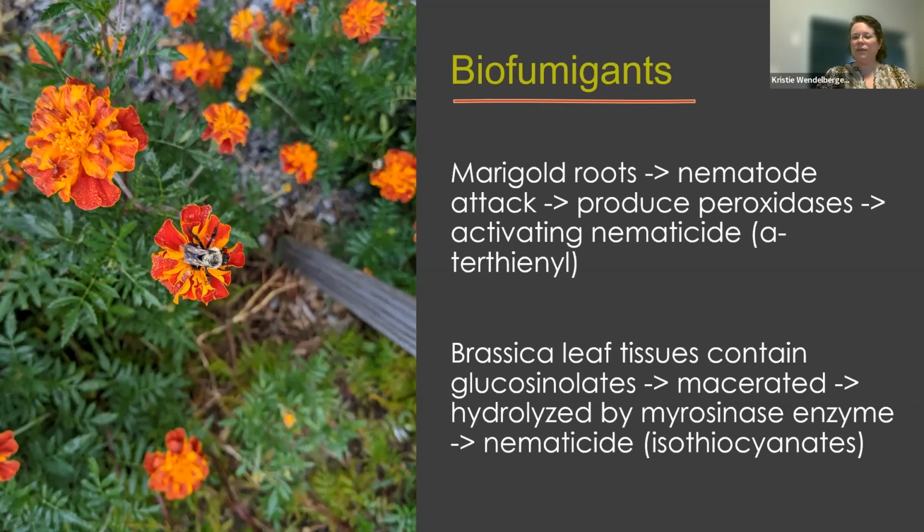Another example is that brassica leaf tissue can contain glucosinolates. If that's macerated or just broken up, with your flail mower or whatever, and then it's hydrolyzed, it'll produce enzymes that combine with other chemicals inside the plant tissue, creating a nematicide. That again could help reduce your nematode population. Now, this is just two examples. There are others, and you'd really have to research and think about what your pest is and what the best cover crop is to target that pest. But these are options to use instead of chemical controls.